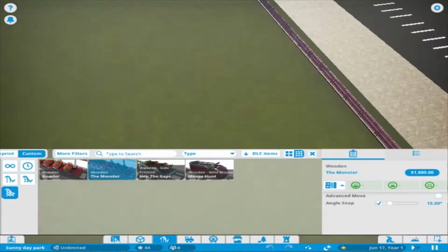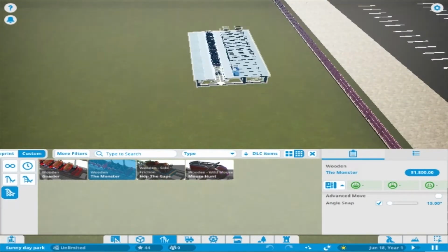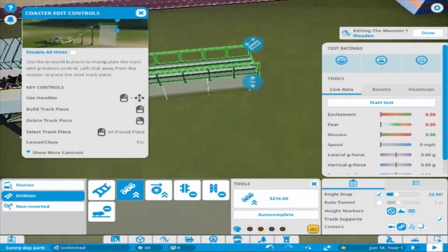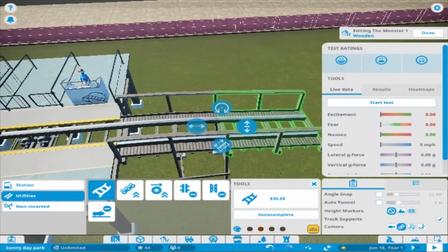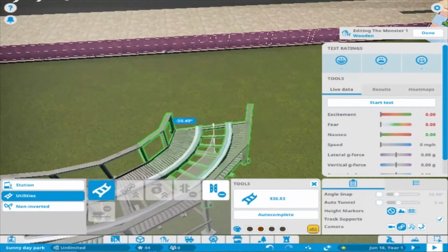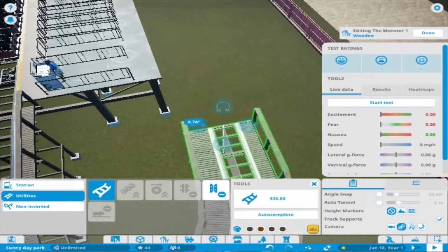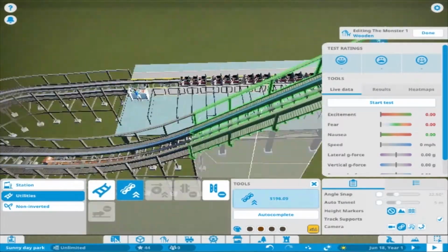Today we are doing another time lapse on Planet Coaster. This video we are building our first roller coaster, which is a wooden coaster, a standard traditional wooden coaster, not the other model. We're using the older style looking coaster. This coaster actually went through many various changes. I've deleted this thing several times.